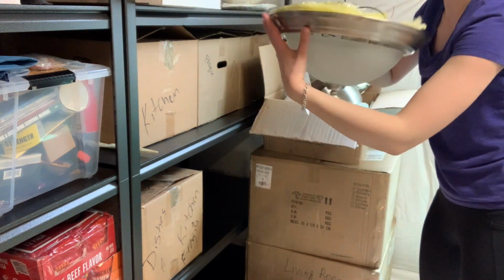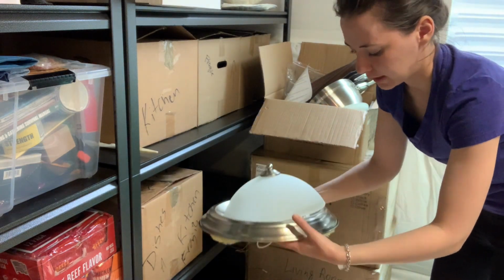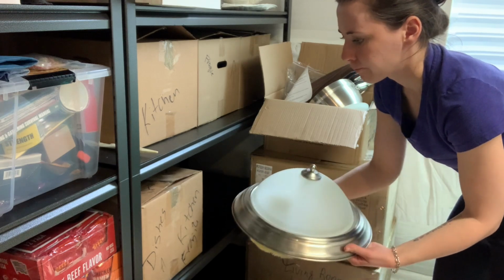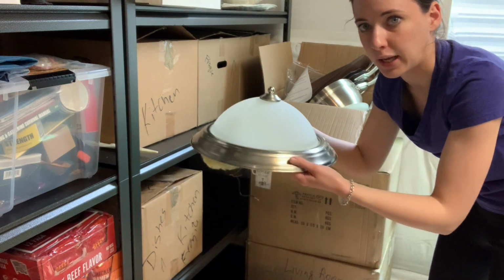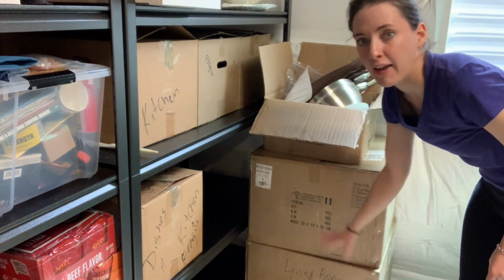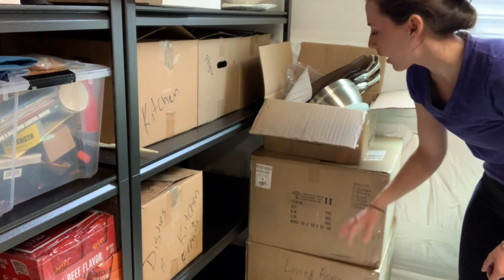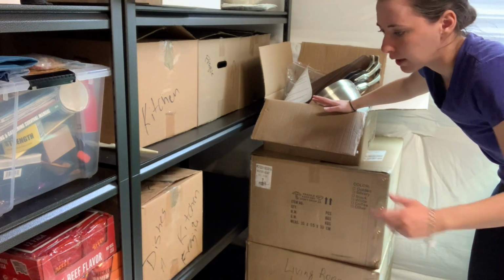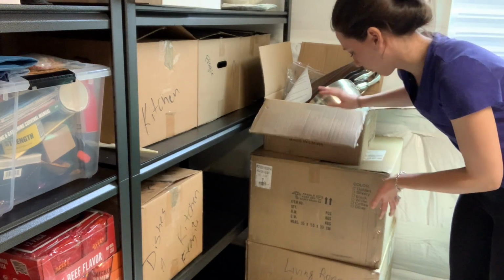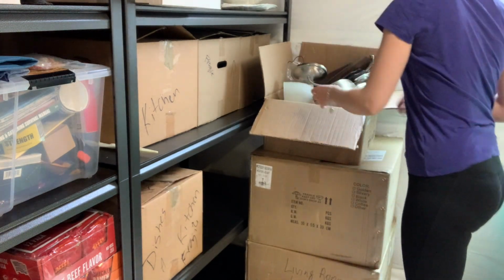This I don't think would be advantageous to sell. I don't think they're worth enough to take the time to sell it. So I'm going to donate it to one of those thrift stores that specializes in home goods. And then this, and this, they're all fans. We replaced every light fixture and fan in our house. These are what I was talking about that either our friend Vladimir is going to take from us or we're going to sell on Facebook Marketplace. I'll add this to that box.